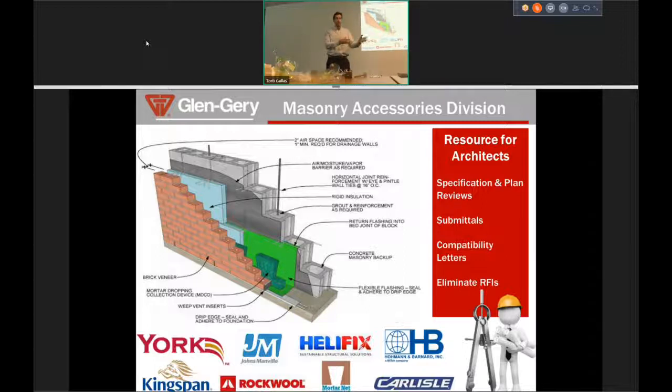When you're talking about that 3 to 8 inch cavity and there are 7 different manufacturers going in there, you've got to make sure they're all compatible. So we took that knowledge, we went to the right manufacturers like Hohmann & Barnard and Mortar Net, and over the course of that time, we found ourselves in a good position to be a resource for you guys.